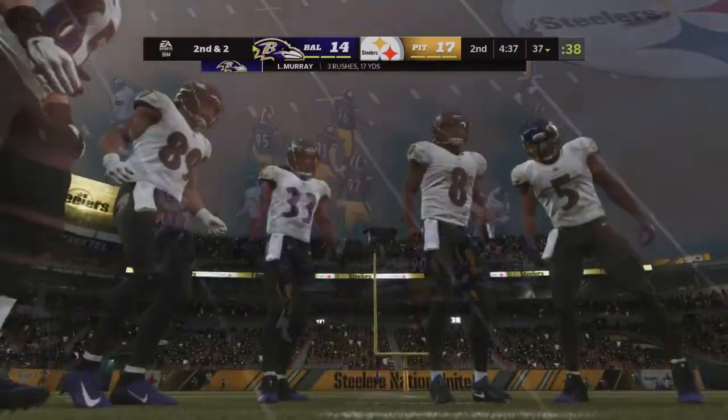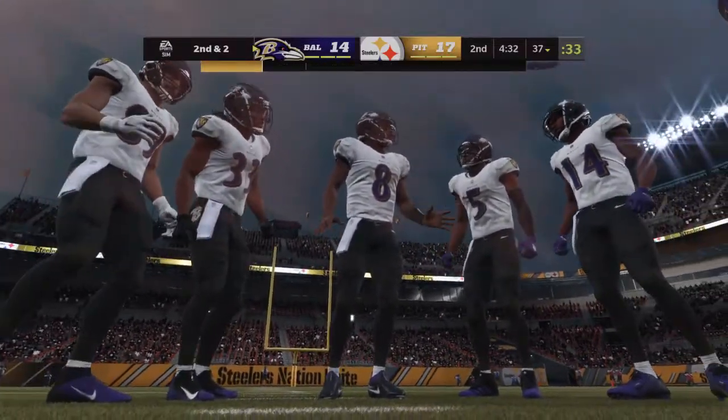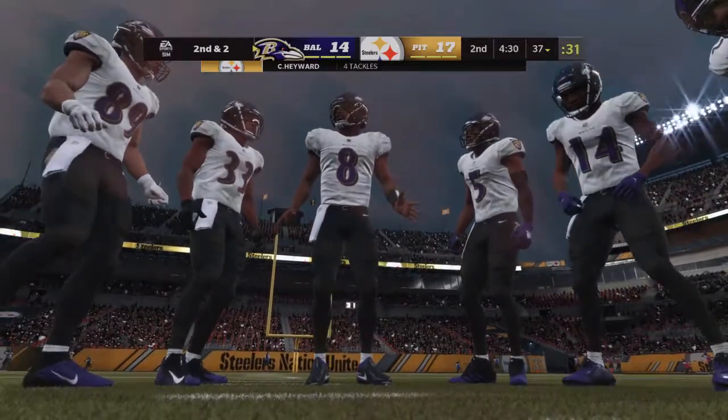Found a little room there as he's up to about the 37. 8 yards on the pickup, and now they'll have some options on 2nd and short.